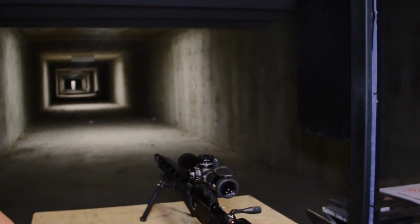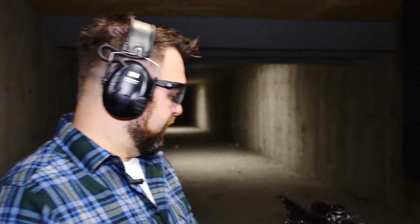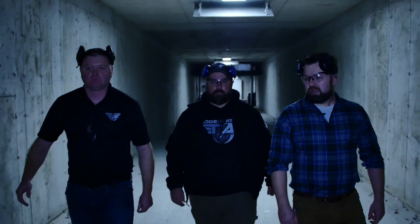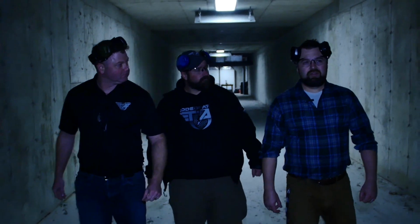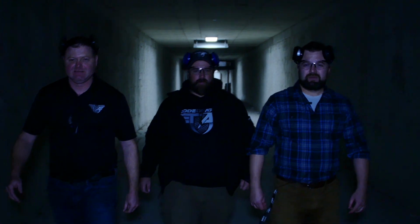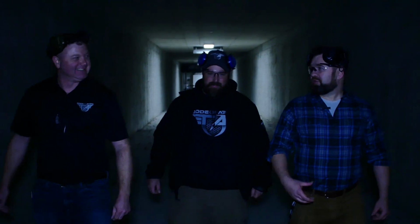Well, do you want to make the range safe and go take a look? Let's make it safe. We'll take a look at the groupings. So one of the disadvantages of having 100 meters.